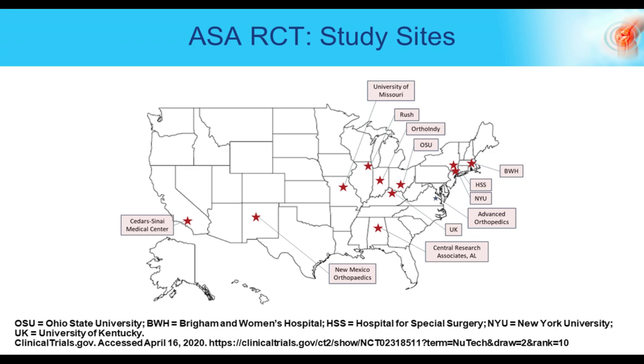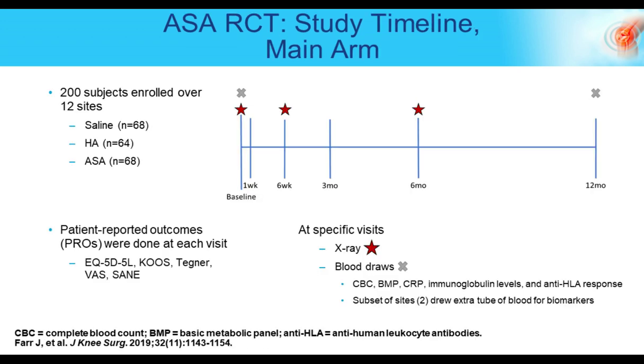Just quickly, the different study sites were mostly clustered east and in the Midwest, with one in New Mexico and one in California as the sort of Western outliers. The timeline, as mentioned, 200 subjects enrolled and randomized. Everyone had a baseline PRO as well as an X-ray and blood draws. Then we had a 1 week, 6 weeks, 3 months, 6 months, and a final follow-up at 12 months. We also had a subset of sites that drew extra blood for biomarkers in addition to a CBC, a BMP, CRP, immunoglobulin levels, and an anti-HLA response.